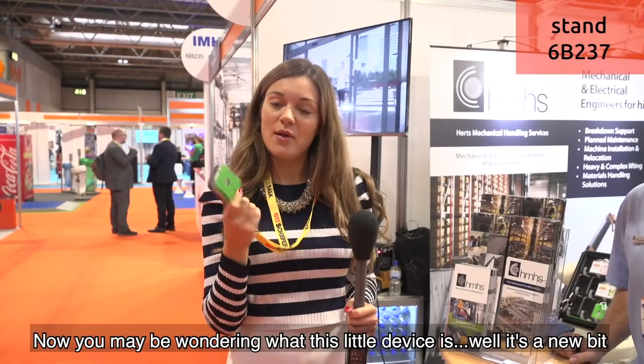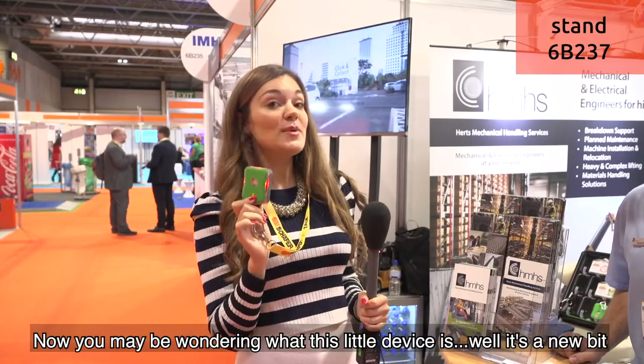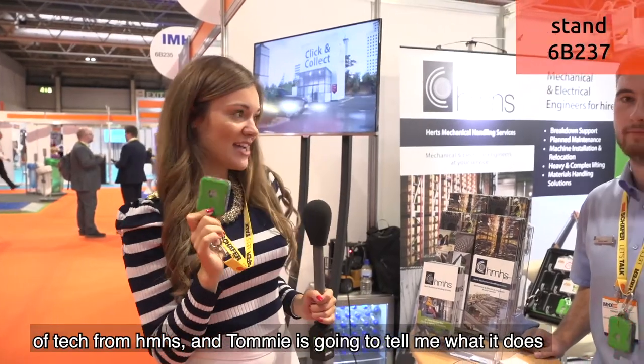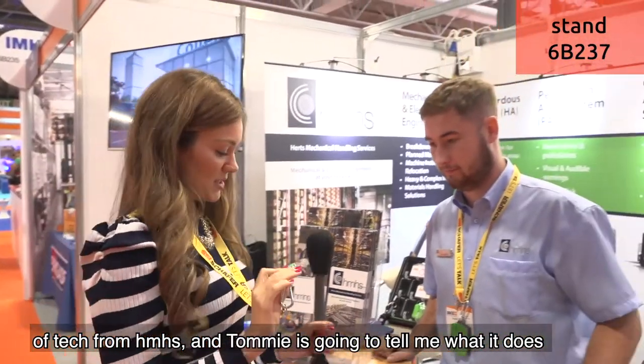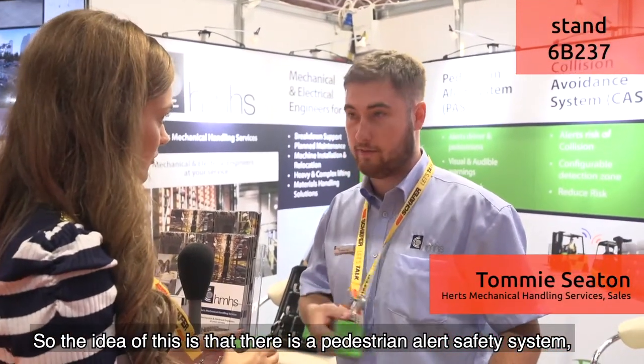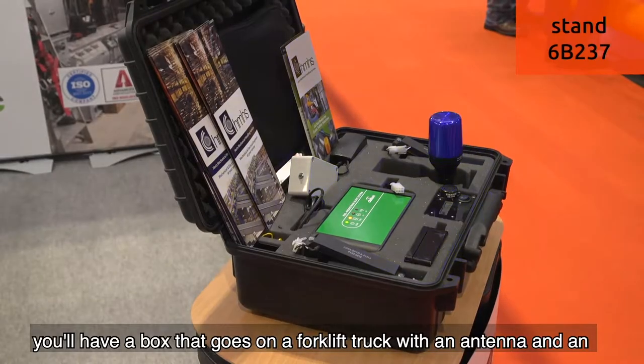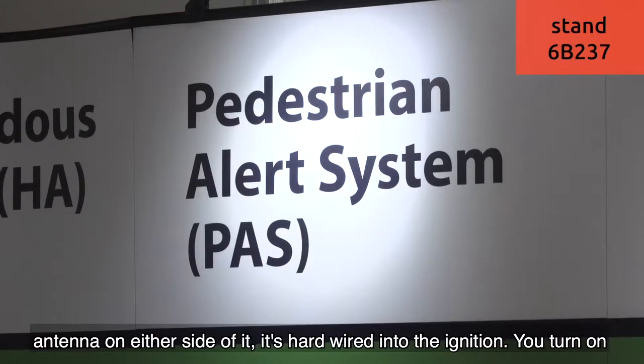Now you may be wondering what this little device is. Well, it's a new bit of tech from HMHS, and Tommy's going to tell me what it does. The idea of this is that it's a pedestrian alert safety system. You have a box that goes on a forklift truck, with an antenna on either side of it. It gets hardwired into the ignition.